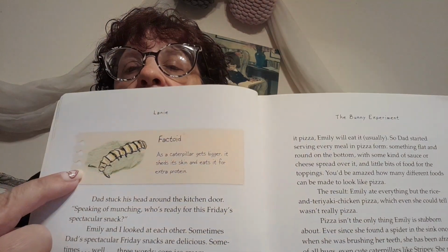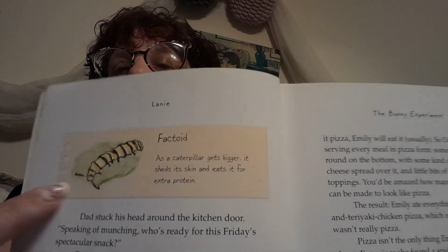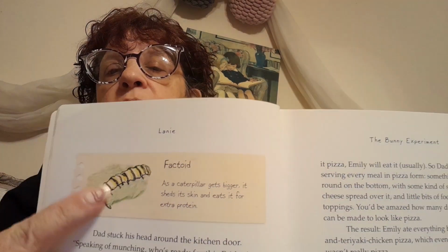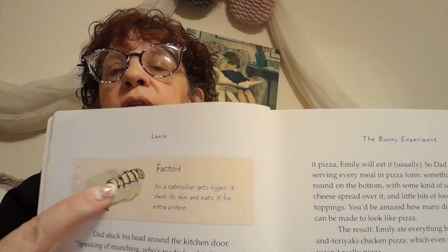You know what I like about this book? I'm going to show you. It's got factoids up here, and it looks like Lanie would have written them in an explorer's journal or a scientific journal. So here's the caterpillar, and the factoid says: as the caterpillar gets bigger, it sheds its skin and eats it for extra protein.